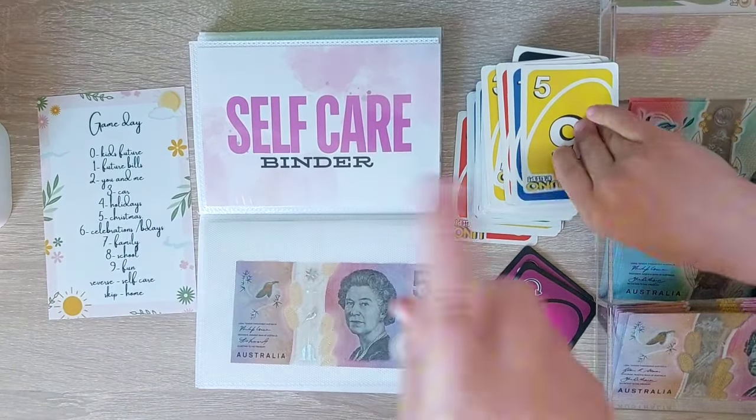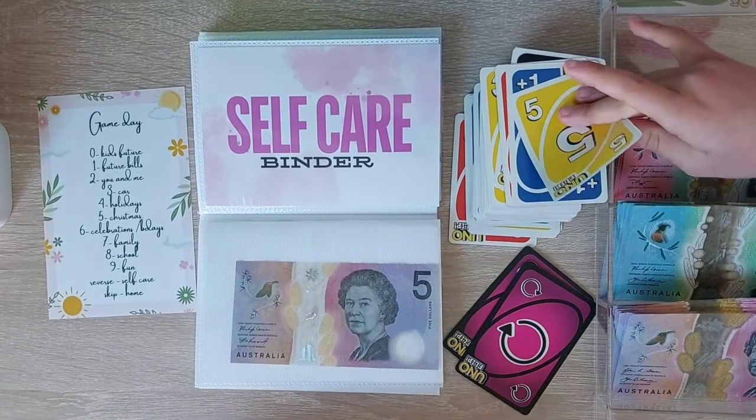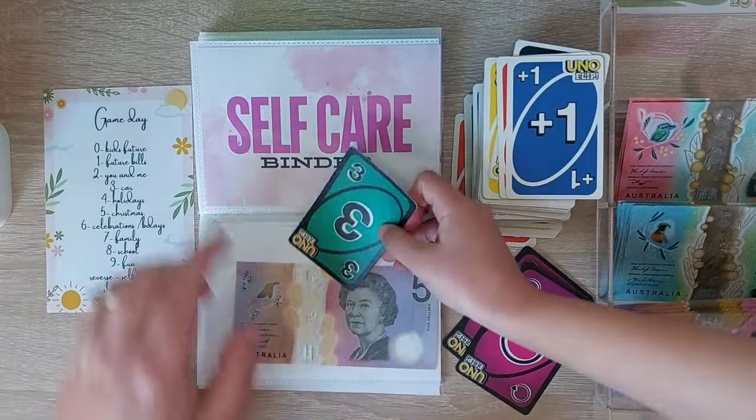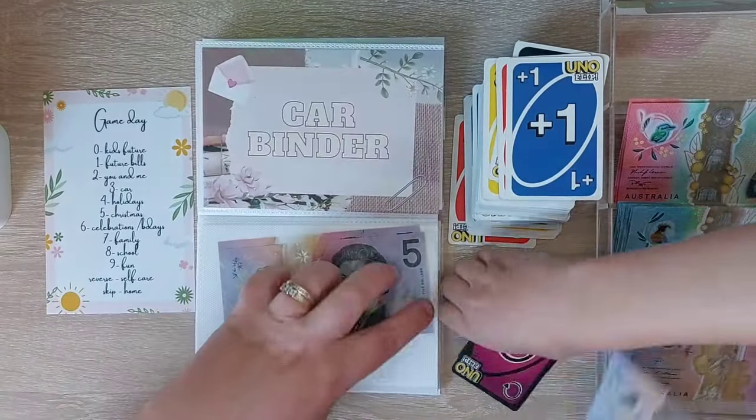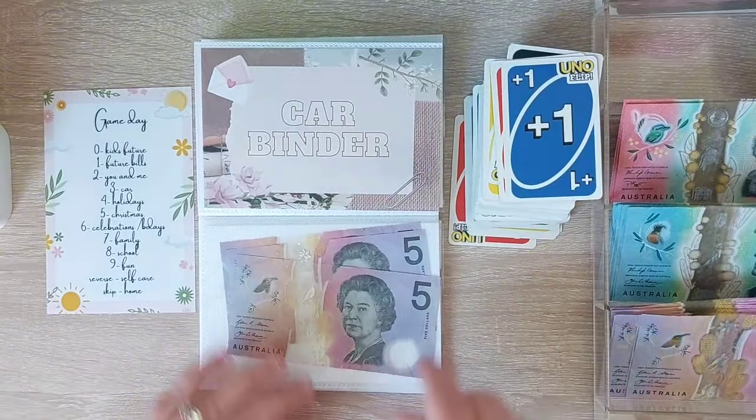Yep. Yeah, it is, because skip is the circle with the line through it. Oh, yeah. Right, three is car. Vroom, vroom. Where are you putting it then, guys? It goes up here. All right, go.